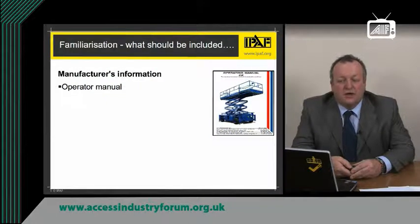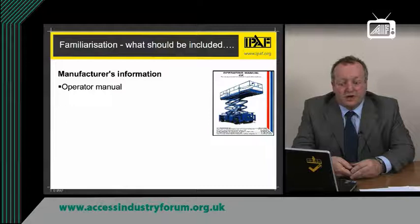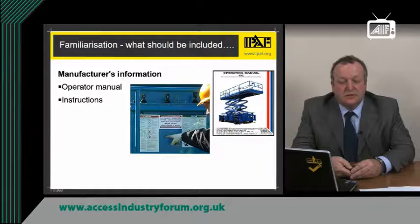And what should that familiarisation consist of? Well, first and foremost, you need to be aware of the manufacturer's instructions, where the operator's manual is, and what is included in the operator's manual. Some operator's manuals are kept in the control box in the basket. Others are kept near the ground controls, so it is essential you locate where the manufacturer's operator's manual is kept and what is contained in it.